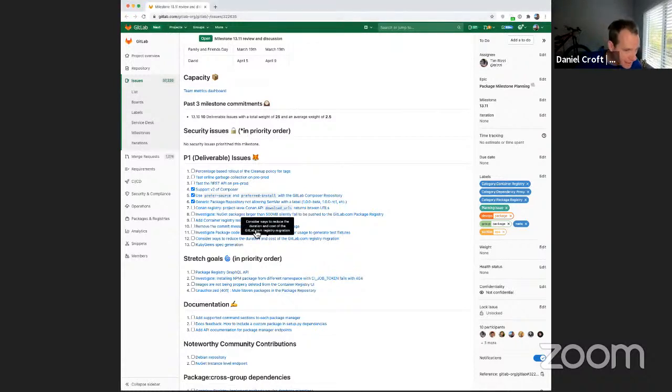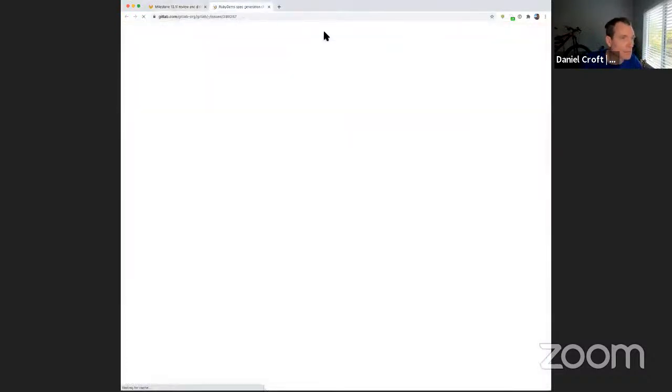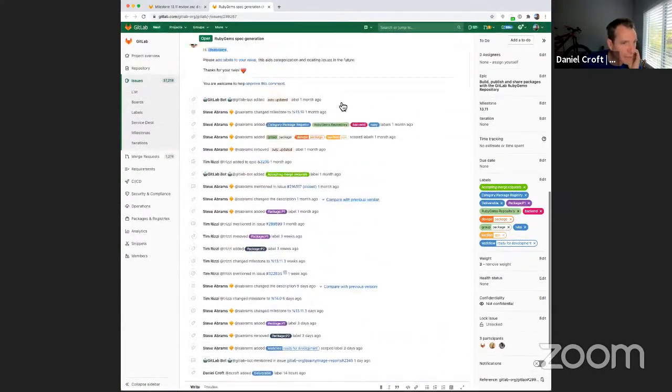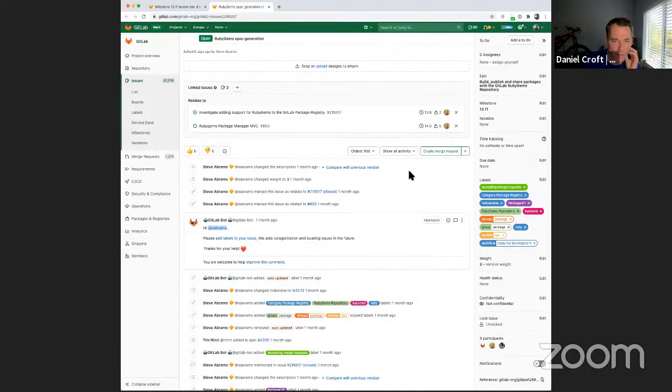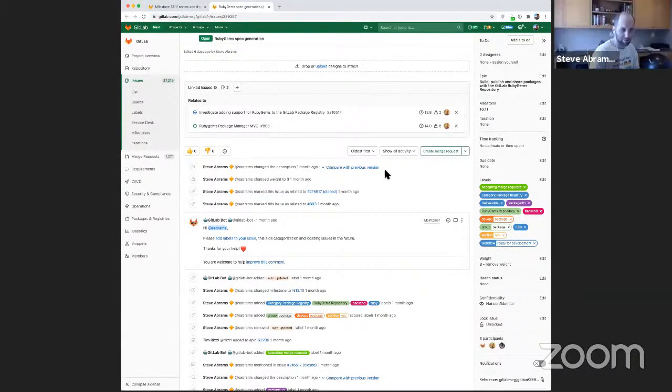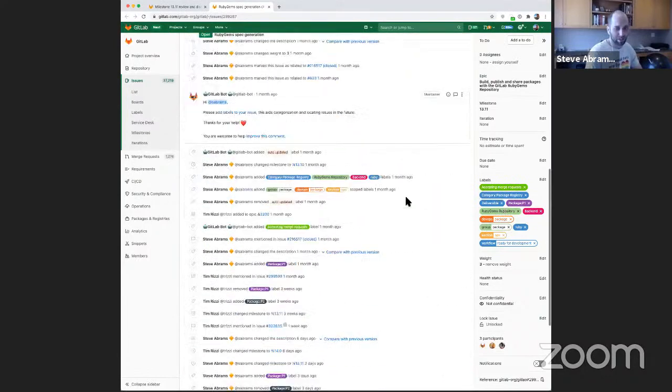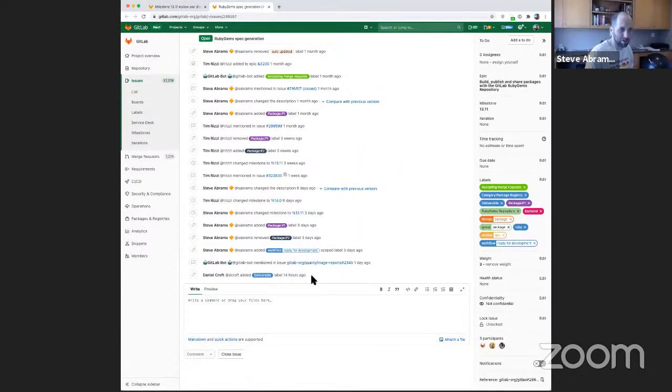All right, and then the last one, Ruby Gem spec generation. What do we got? I had a deliverable. This looked pretty straightforward. Yeah, I think this is going to be a big one, so I'll probably start early. Not investigating, but trying to understand how it needs to work, because I think we are going to hit some bumps in this one as we work through it.